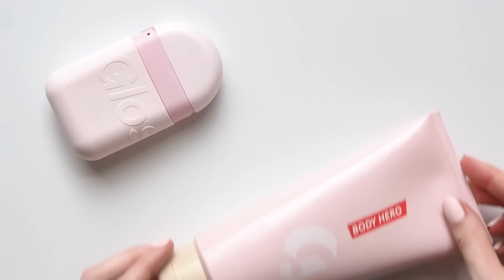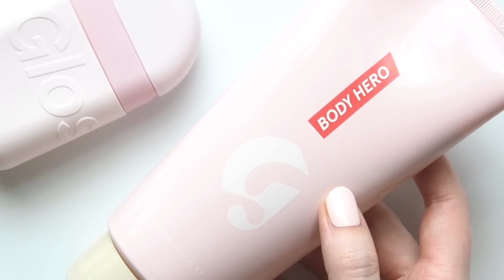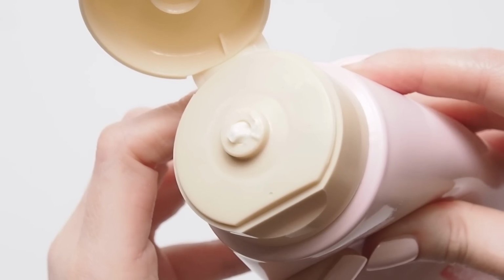If we were to compare it to another scented Glossier product like Body Hero, they're nothing alike. The Body Hero Duo is scented with orange blossom and neroli, so it's far more sweet and floral. I definitely lean more towards this type of scent, so I'd love to see a version of this if they make a second hand cream in future.